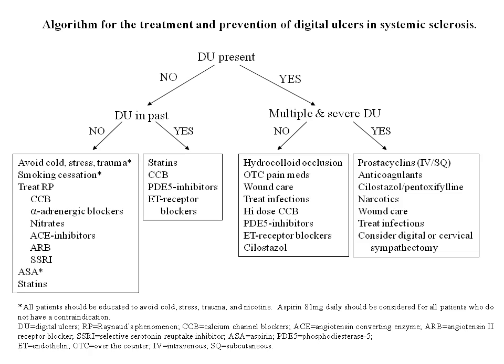So if a patient comes in with one or maybe two digital ulcers on exam, then we will treat the ulcers possibly with hydrocolloid occlusion, which I'll show you a picture of in a minute. We treat any infections that they might have, and we also give them the vasodilators or medications that open up the blood vessels.